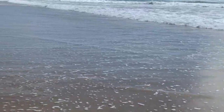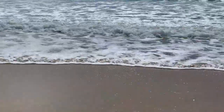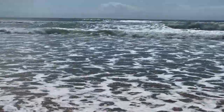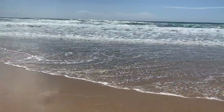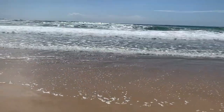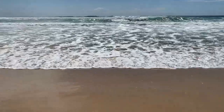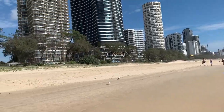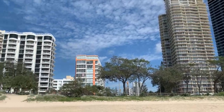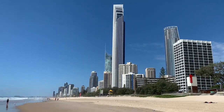The best time to come is early morning during sunrise. That time what makes it more beautiful place. This popular beach is surrounded by tall skyscrapers, including hotels, apartments and restaurants.